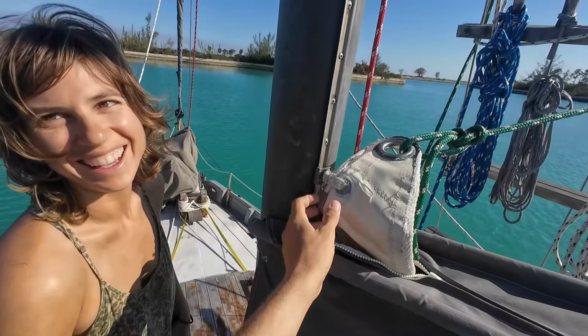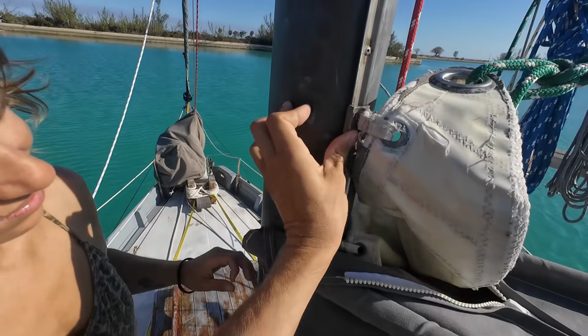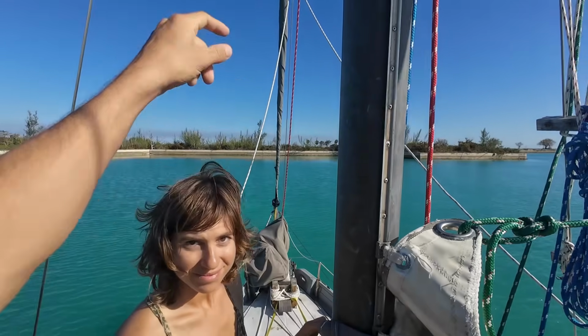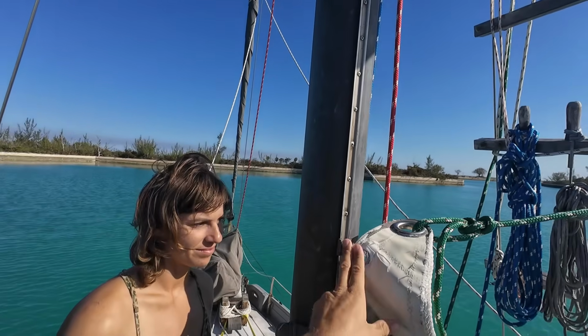Anyway, so here we can see the slides that go onto this one. And you see how different they are than the hank-on ones up there and then the furling sail that's up there. All three different methods.